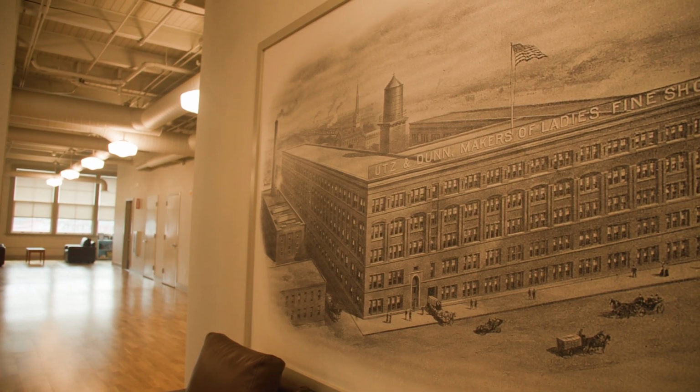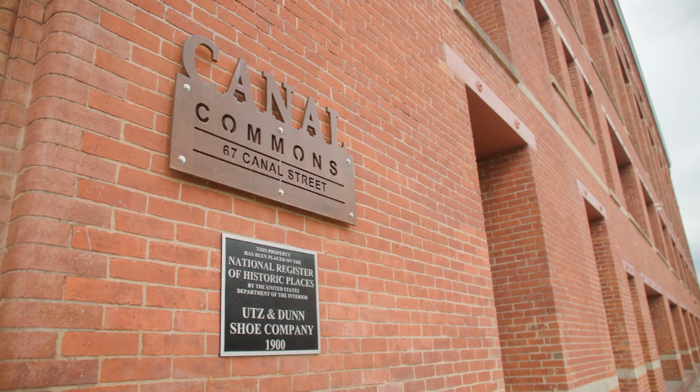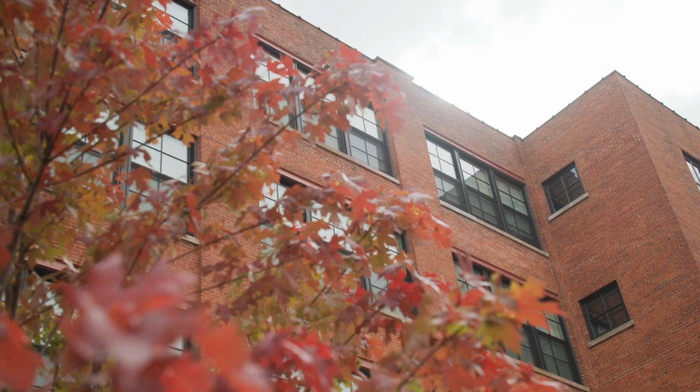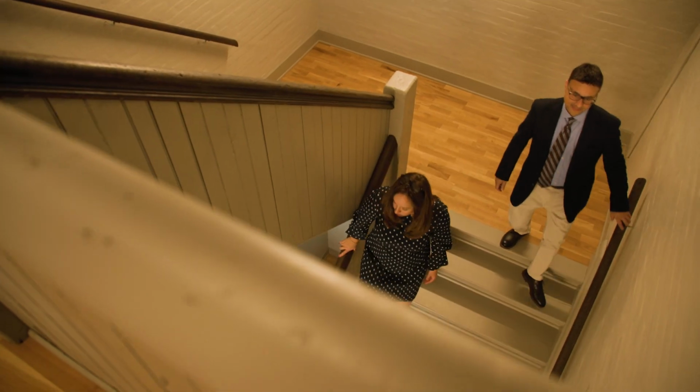The biggest accomplishment is just knowing the number of people who will live here, not just the initial tenants, but generations of individuals who can live in this building over time. I'm looking forward and hopeful that there's more of these projects.